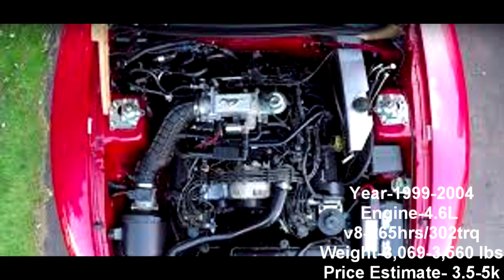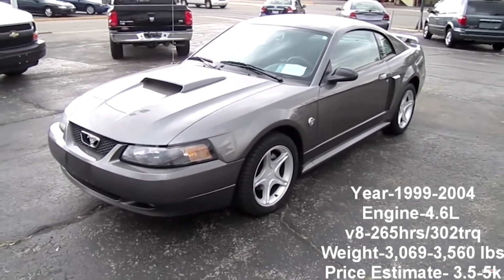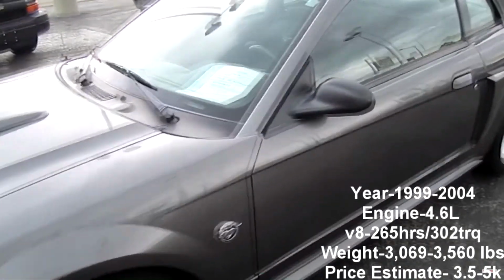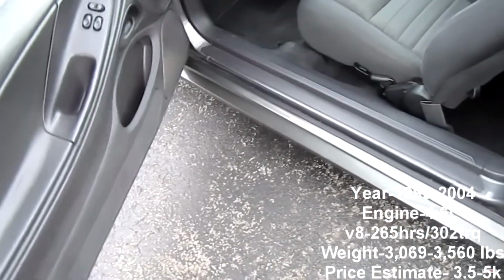4.6 liter V8. This is going to come with 265 horsepower and 302 foot-pounds of torque, which is definitely plenty for any new driver. You can either get this with the 4-speed auto or the 5-speed manual, but you definitely want to get the manual in this situation as it's the far superior transmission.